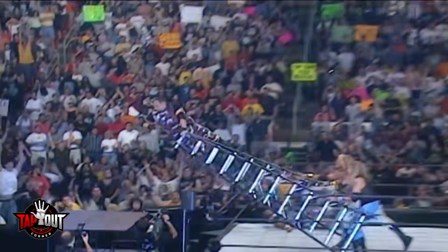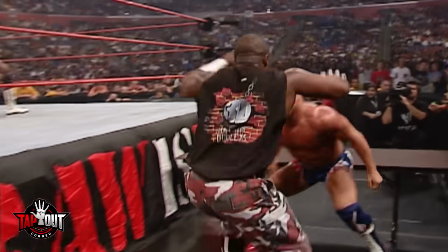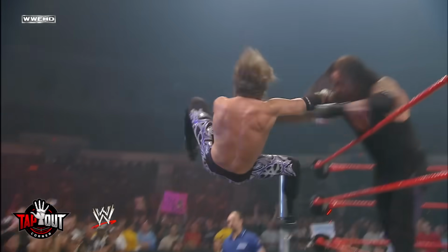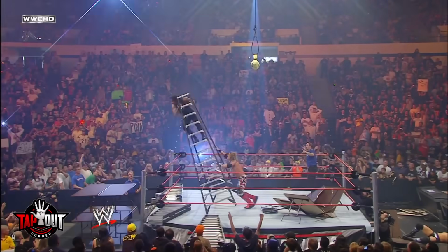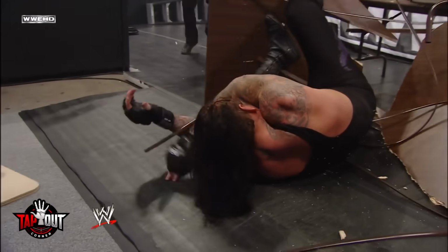However, wrestlers can hurt themselves when going through a table. If the wrestler doesn't go through the center, the table might not break. Additionally, a wrestler can accidentally land on the table's metal legs, which can seriously hurt. Overall though, the table is one of the safer WWE weapons.